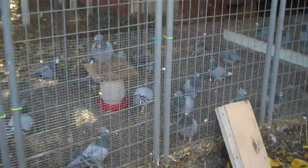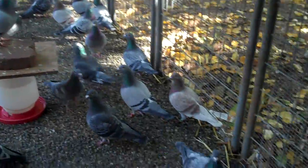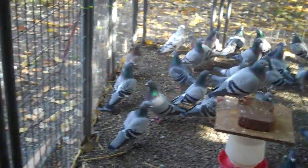Here's some of my breeder hens in here. Hey girls, how you doing? These are some of my breeder hens here. It's the breeder hen cage here. Got some beauties in here. A lot of these hens have produced me multiple winners. Beautiful.